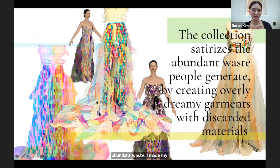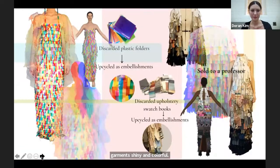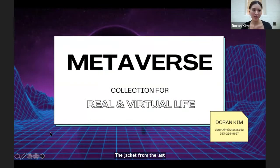So these are my first and second dresses. And then these are my third and last pieces. And the jacket from the last piece was sold to my professor, gratefully. And the next project is Metaverse, which I was inspired by. So this collection is for real and virtual life.